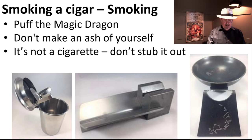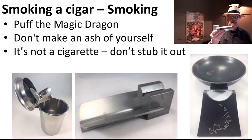So there are a few ashtrays out there. A good friend of mine, Michael Prendergast, designed this ashtray.